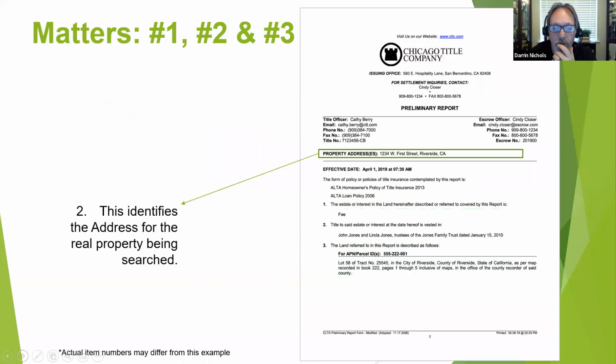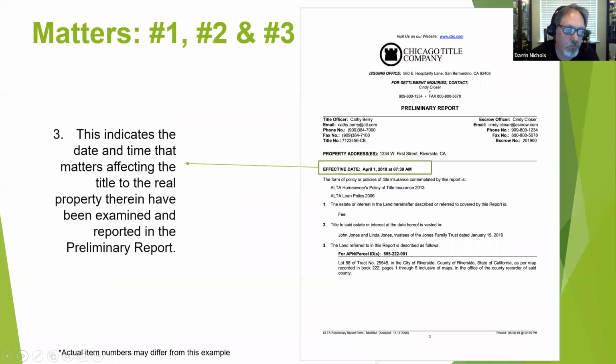It's very important to really understand that. Item number 2, property address. This just identifies the address of what's being searched. Typically, when you open an order on your PSAs, you provide us with a physical address of the property. We're just letting you know that this is the address that was given to us to open up the order and issue the preliminary title report.